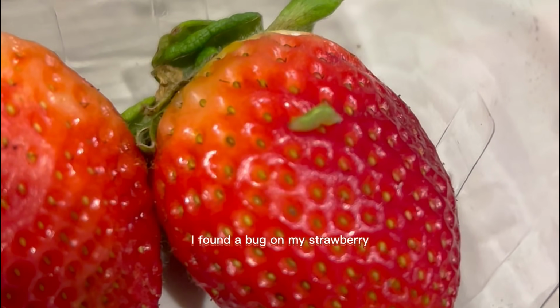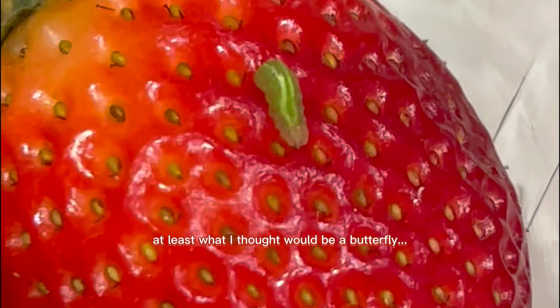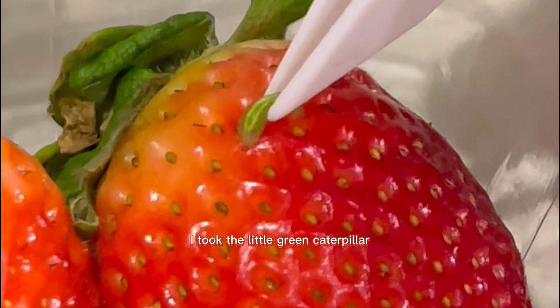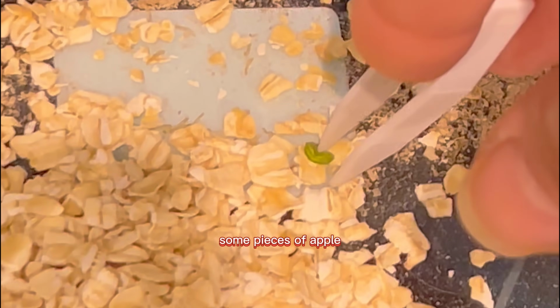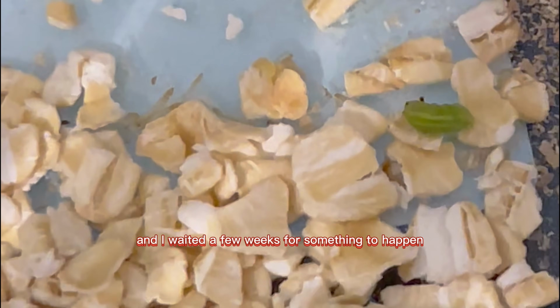I found a bug on my strawberry and grew it into a butterfly. At least what I thought would be a butterfly. I took the little green caterpillar and put her in my little animal kingdom, added some oats, some pieces of apple. I was determined to be a very good caterpillar mother, and I waited a few weeks for something to happen.